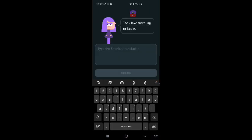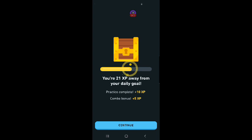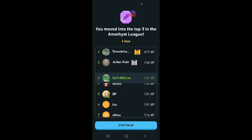Translate this sentence. Les encanta viajar a España. Oops. I spelled it wrong. You're 21 XP away from your daily goal. Practice complete. 10 XP. Combo bonus. 5 XP. It's so hard.